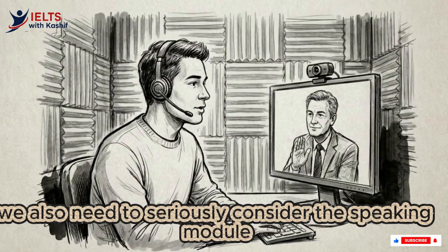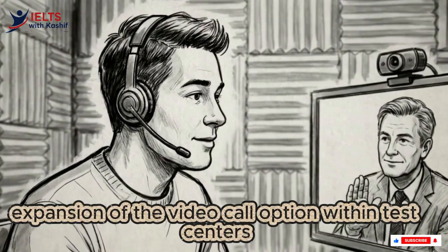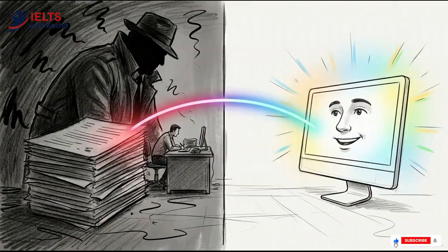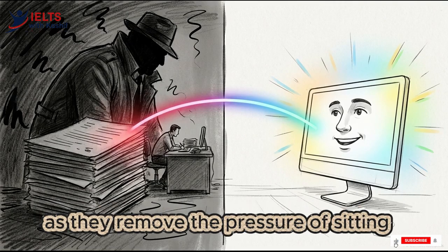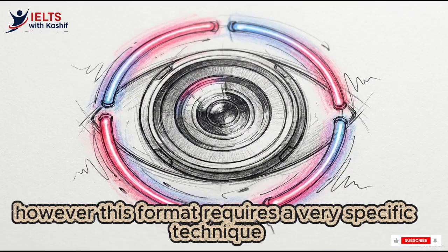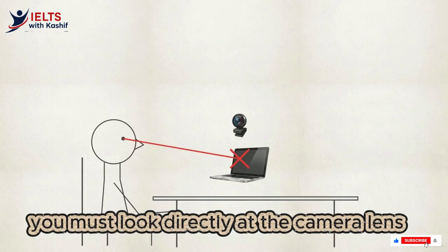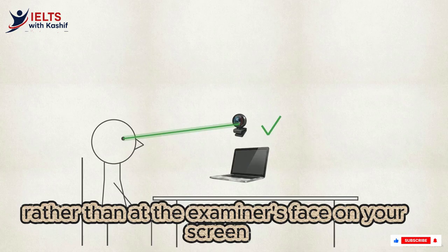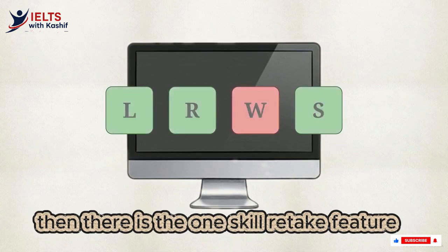We also need to seriously consider the speaking module and the rapid expansion of the video call option within test centers. Video calls can offer a measurable psychological benefit for some, as they remove the pressure of sitting directly across from a physical examiner. However, this format requires a very specific technique. To maintain eye contact, you must look directly at the camera lens rather than at the examiner's face on your screen. Then there is the One Skill Retake feature.